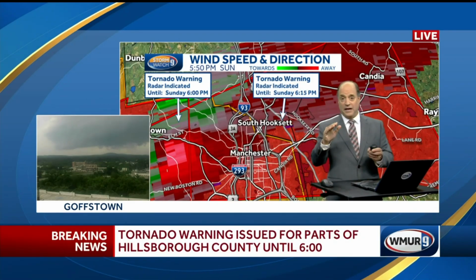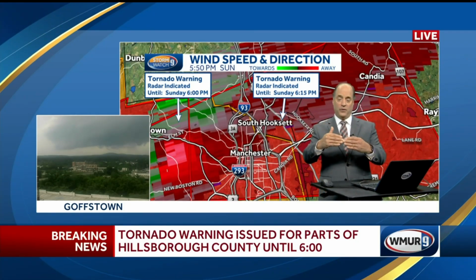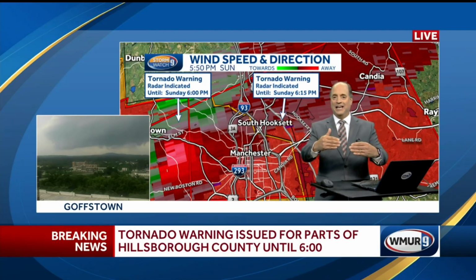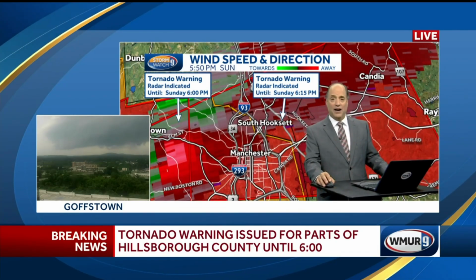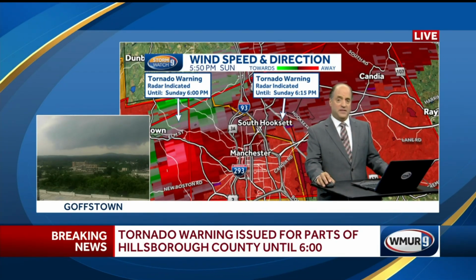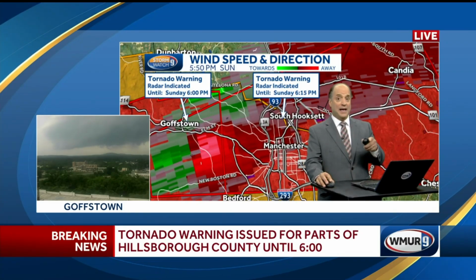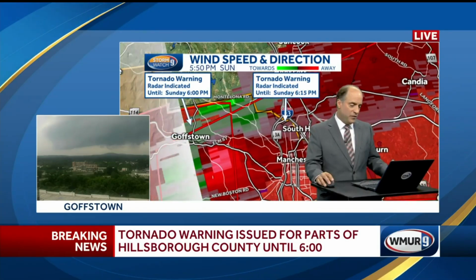So say you're around South Willow Street and right along where 293 is zipping through. To the north of that line is where the tornado is likely tracking. If you're south of that area, down towards the airport, the southern part of the city, down towards Brown Ave, you don't have to worry about the tornado itself, but heavy rain, gusty winds, lightning, and hail are all on the table. So that's the storm.